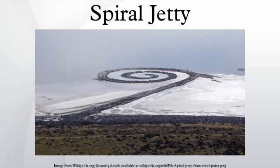Description: Spiral Jetty is an earthwork sculpture constructed in April 1970 on the northeastern shore of the Great Salt Lake near Rozel Point in Utah. The sculpture is built of mud, precipitated salt crystals, basalt rocks, and water. The sculpture forms a 1,500-foot-long, 15-foot-wide counterclockwise coil jutting from the shore of the lake. The sculpture is sometimes visible and sometimes submerged, depending upon the water level of the Great Salt Lake.